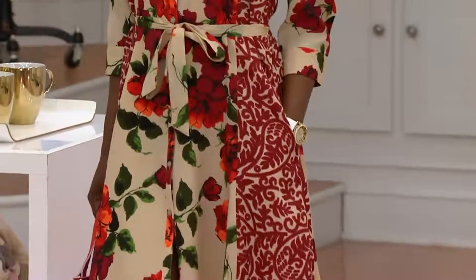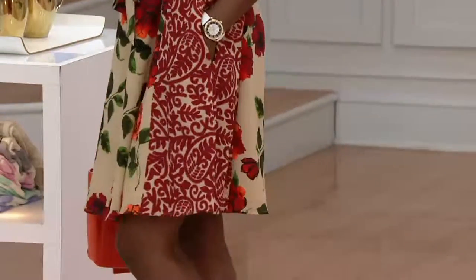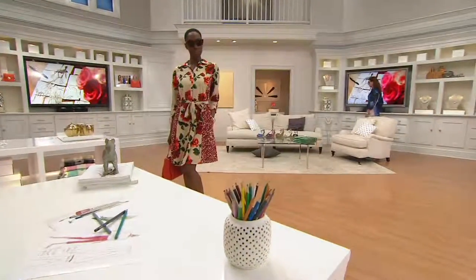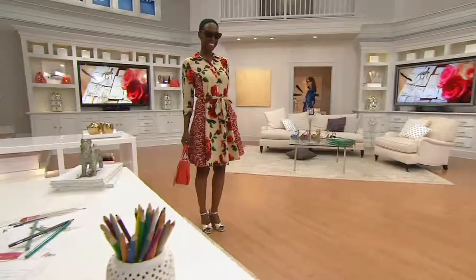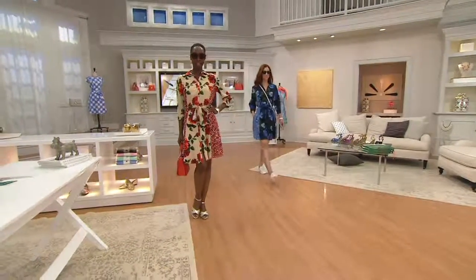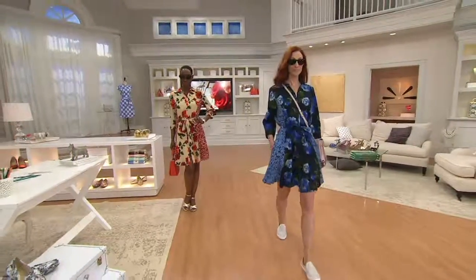And by the way, it's a clearance item. So a reminder, when they're clearance, they don't come back. It looks great. This little number. Me too.